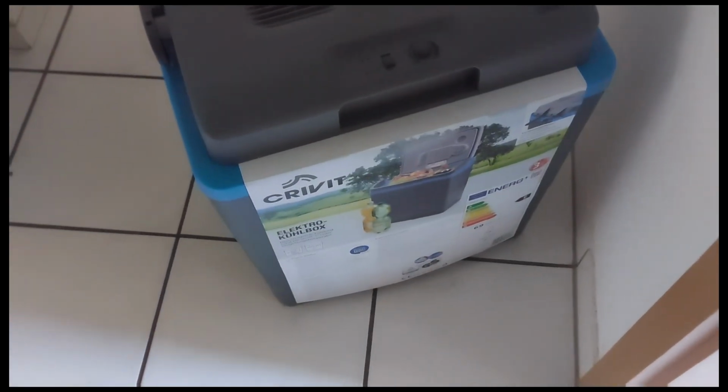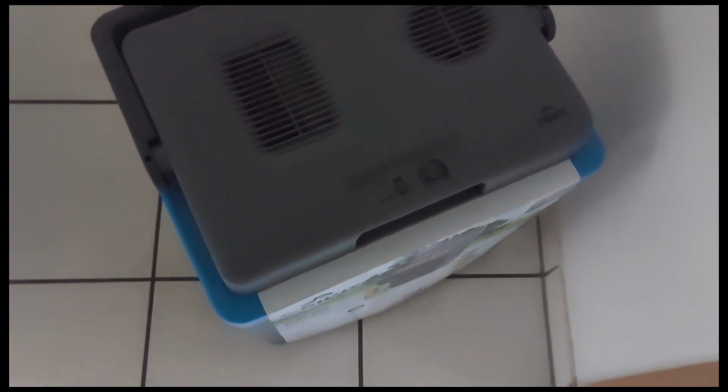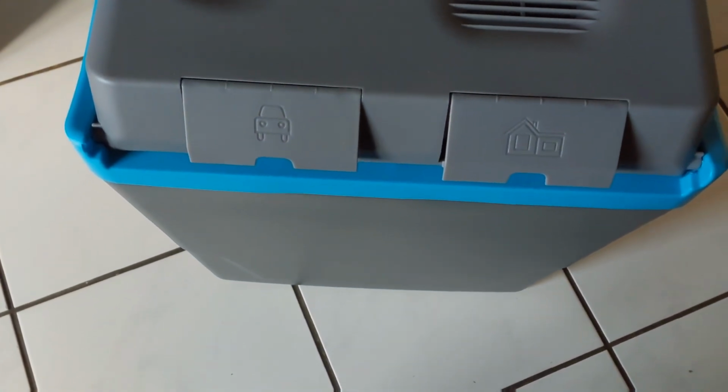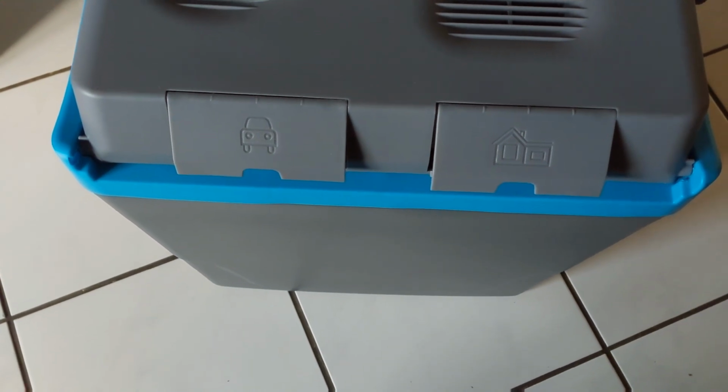Hi people, so I'm done. I'll just show you the cooler that I was talking about. When I was looking at the cooler supplies, I wanted to show you how mine looks. So this is my little cooler. I don't know if the video does it justice because I came back tired, but it's super big. It also has the home plug and the car plug.